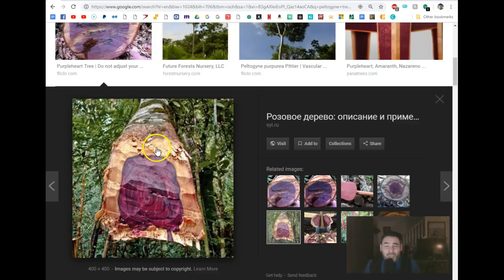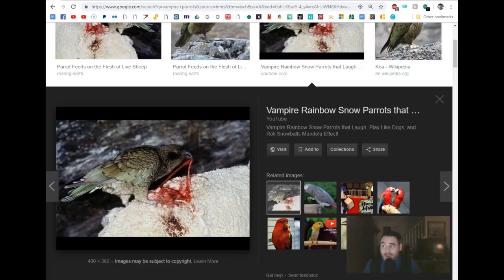So next we have vampire parrots. Look at this. This is a parrot eating like the intestines or something of a sheep. So this is a carnivorous parrot. I don't ever remember hearing of carnivorous parrots. Do you? I mean, look at it. I know they have strong beaks, but I didn't think they ate stuff like that. So it's called the Vampire Rainbow Snow Parrot. So rainbow, more with the color fetish.